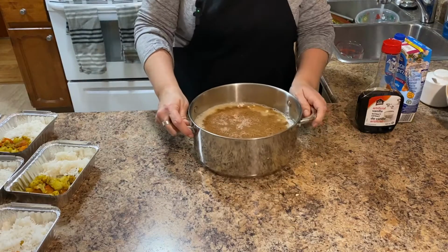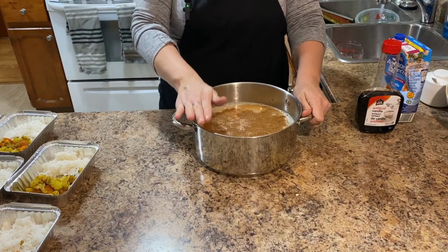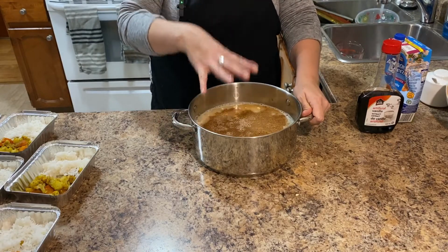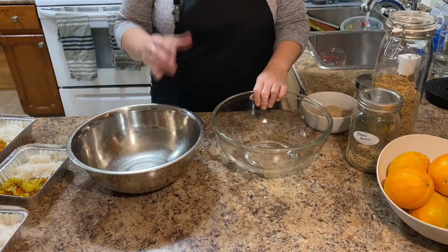So we're going to put this on the stove, give it a mix, bring it to a boil, and then turn it down to simmer until it reaches a nice consistency that you like. So this is where it gets fun because you can get super creative.